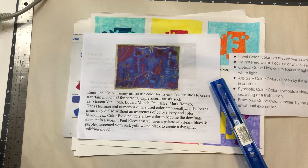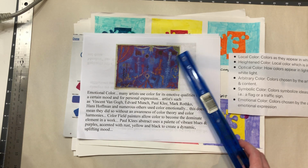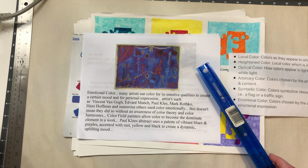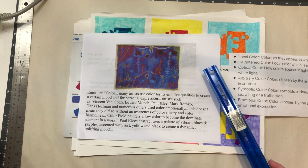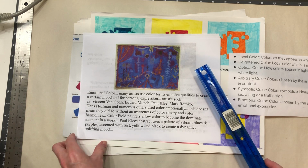So in emotional color, in this painting by Paul Klee, you can see he's used all of these beautiful colors. He's got some contrasting with the warm tones with the orange to create a certain emotional effect, of a beautiful pattern of rhythm of the shapes and the different colors together.